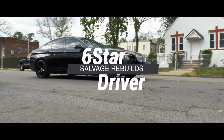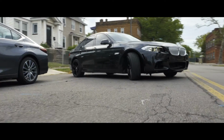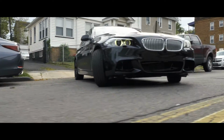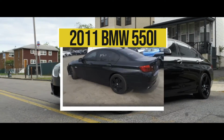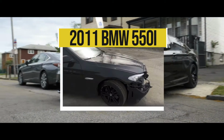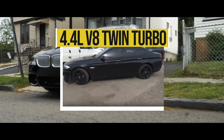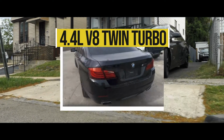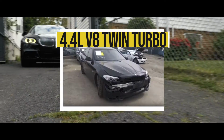I'm 6-Star Driver, and on today's episode of my salvage rebuilds, I will be showing you guys one of my favorites, the 2011 BMW 550i. This car is a beast, packed with a twin-turbo 4.4-liter V8 engine that is pushing out 400 horsepower stock. Now, this could be easily tuned to compete with the big brother, the 500 horsepower M5.